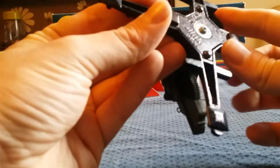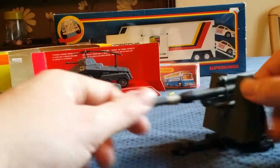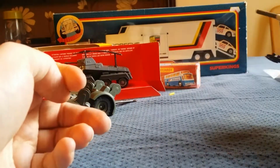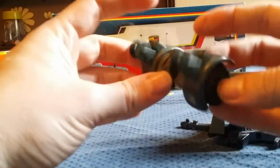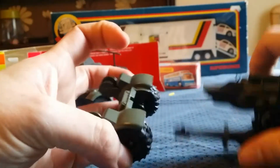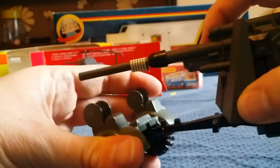Dinky always made good stuff. It's a real shame they went out of business, but they couldn't really compete in the long run with companies like Matchbox, who were kind of up to date and able to put their products out quite cheaply. Although these weren't particularly hard to get when I got a hold of them, I mean, this cost me 40 quid 10 years ago. They're getting harder to get, as you'd suspect. But no, this is a really good thing. That's the wrong one. I've got to put it on the right one.